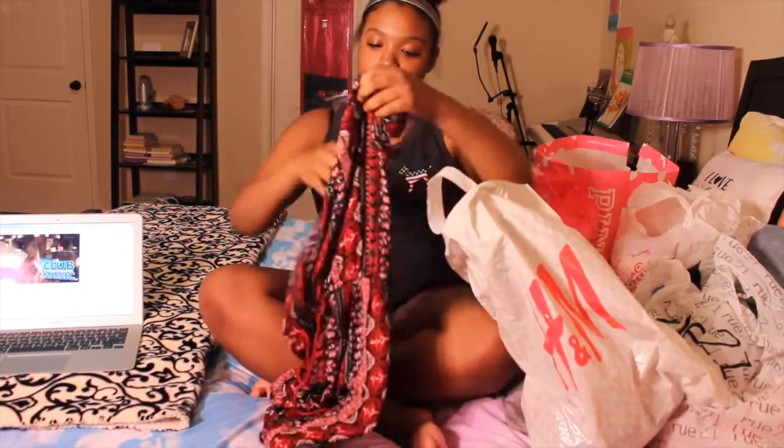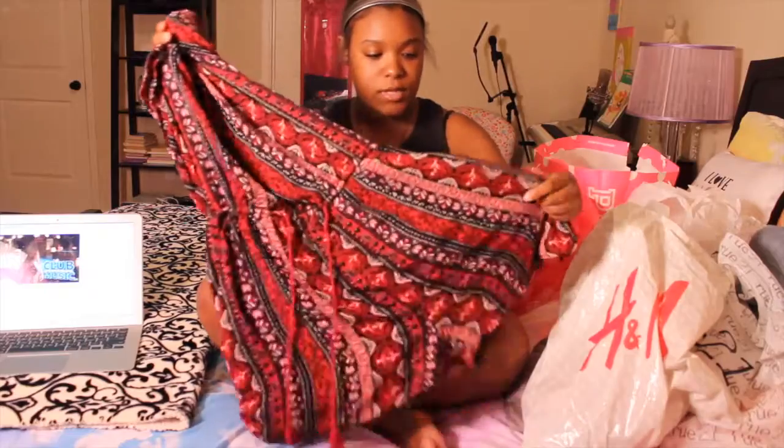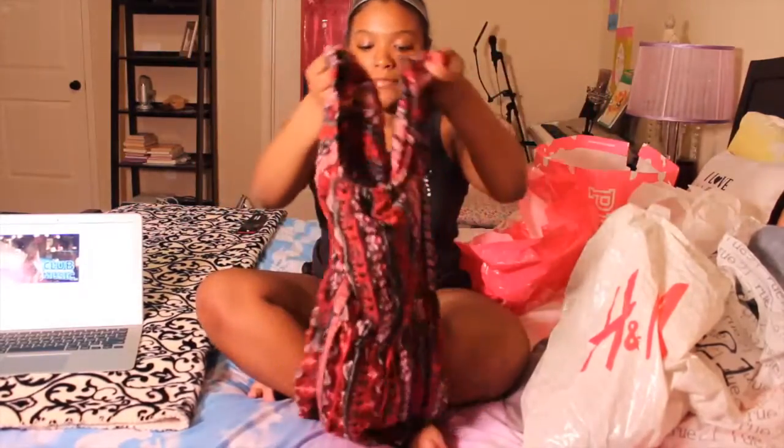Then I got this nice red jumper. And I like the detail on it. It has really nice different patterns. It's really cute, you know, because I love jumpers, so why not get a jumper?